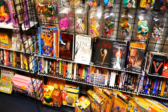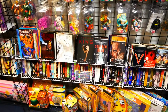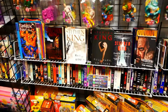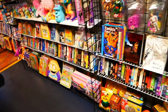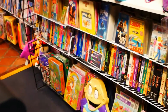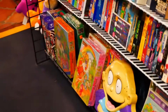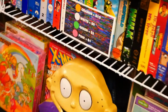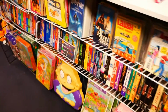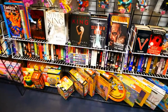And you get over to this section, they have some books, a lot of Stephen King, which is awesome. I'm not complaining. Most of these I already have, unfortunately, but I mean, just because I love Stephen King. You kind of swing over here, you got Rugrats, some of the more kids VHS. They do have a dollar amount. I don't know if you can see it, we'll just go over there. But they're all color coded for what the price is, so just check the bottom, get the price easily. I had to ask because I had no idea at first, but she informed me pretty easily.